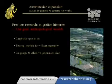So, three models quickly. The first of them, I'll just finish the story that we began in Sumba on linguistic speciation. Then village assembly: how villages get put together, how related people are, and how persistent the patterns are through time. And then the relationship between language and genetics, which is a good question even if we haven't got clear answers. So here we are back again on Sumba.